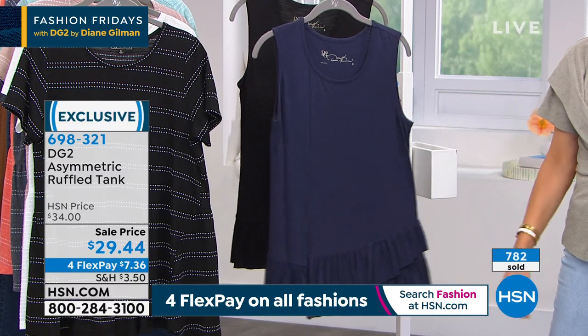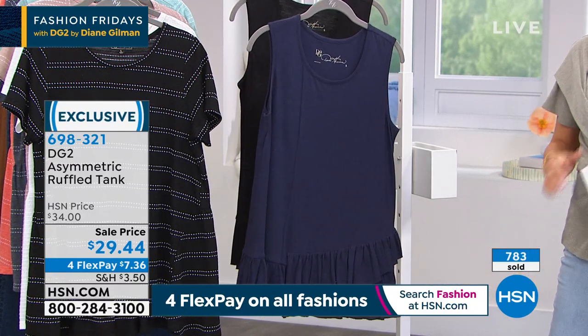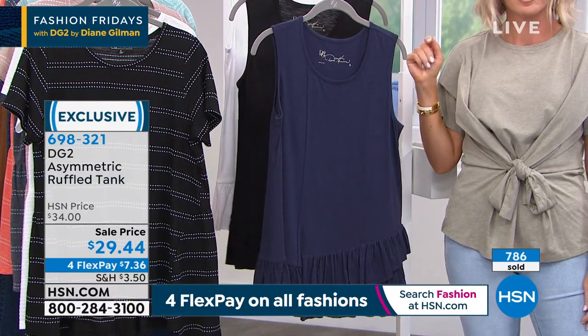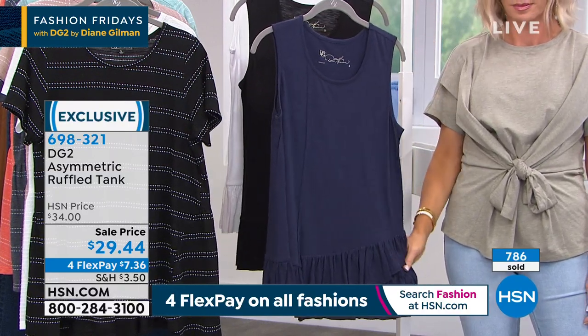Oh, my gosh. I know. I just saw the pollen decided to come indoors and visit me, along with the cats. That's okay. This top is precious.